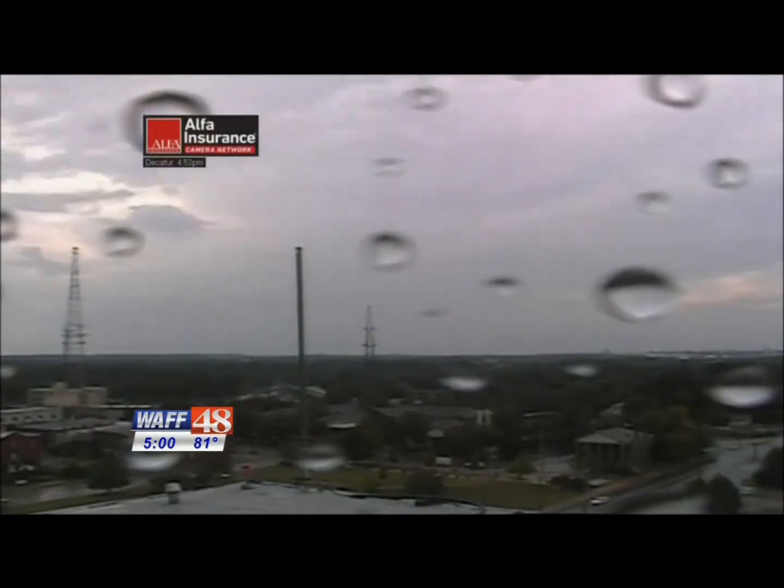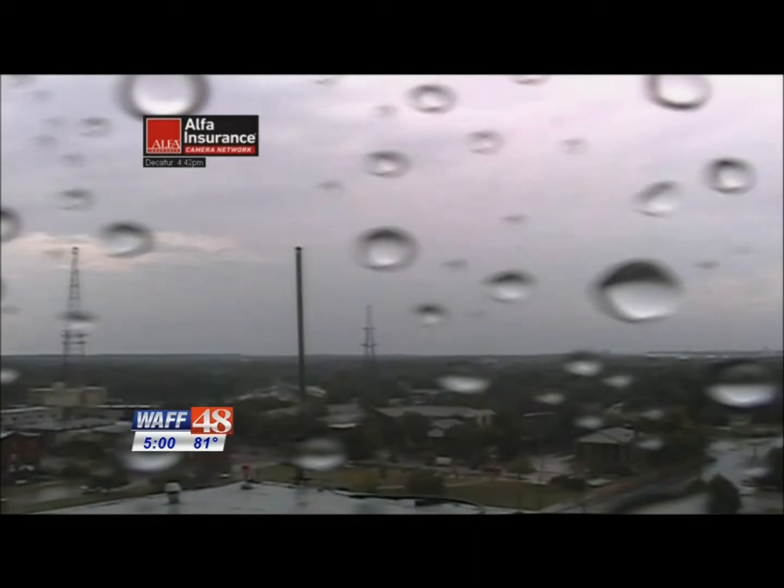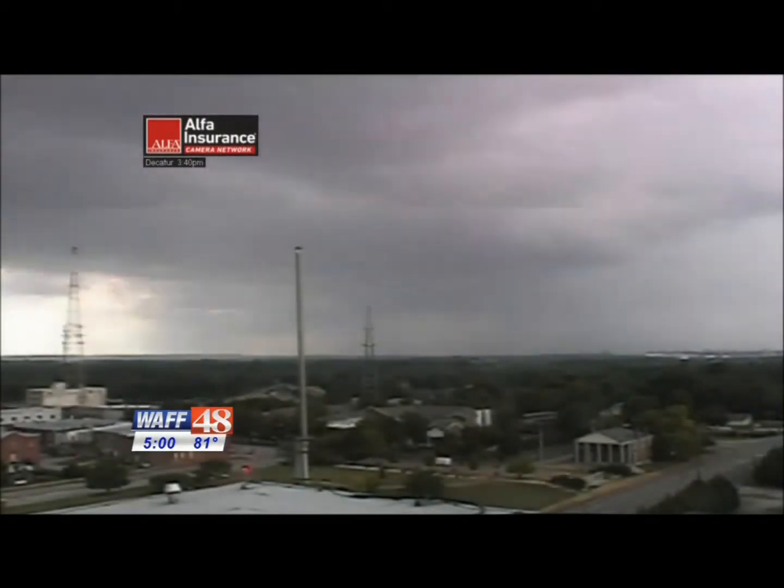This time lapse on our Decatur Alpha camera shows you just how quickly conditions can deteriorate with these summertime thunderstorms. Now they're dealing with flash flooding all across the city in and around Decatur. We'll talk more about the reports we're getting and what you can expect for the rest of your evening and into the new work week. That's all coming up. It's 5 o'clock. Your news starts right now.